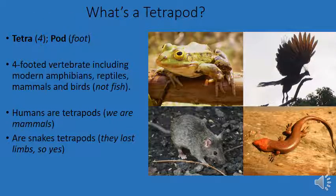So what exactly is a tetrapod? Well, by its name, tetra meaning four, pod meaning foot, a tetrapod by definition is really just a four-footed vertebrate. That includes modern-day amphibians, reptiles, mammals, and birds, not fish. So humans are technically tetrapods. We are mammals, so we are tetrapods. And are snakes tetrapods? Technically, yes. Even though they've lost their limbs evolutionarily as they evolved from lizards, they are still tetrapods.